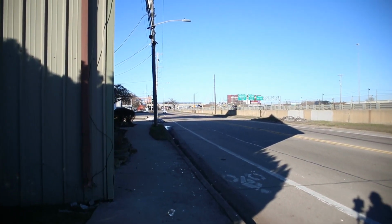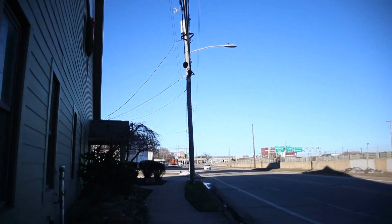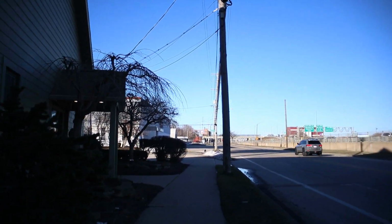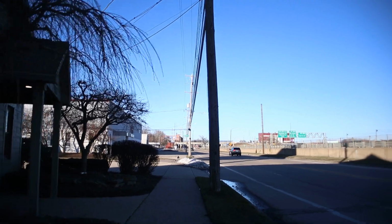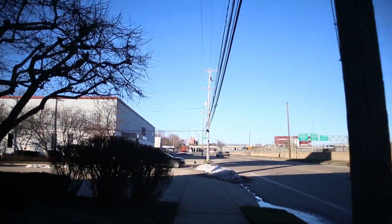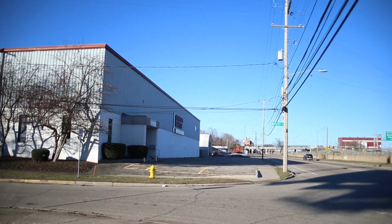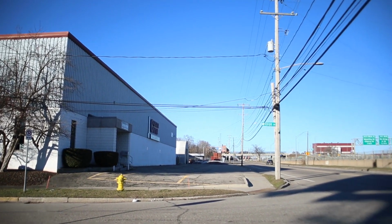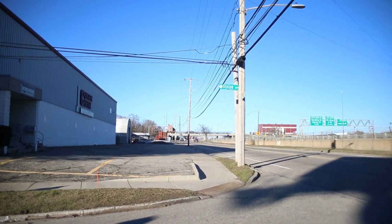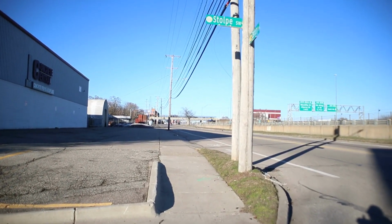We're tucked in behind the concrete wall right now, so can't see much of anything as far as trains go. We are about to walk under Wealthy Street. Might hop up on that overpass and come over and see if we can't get a better angle from the other side.